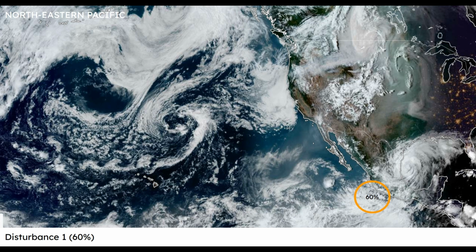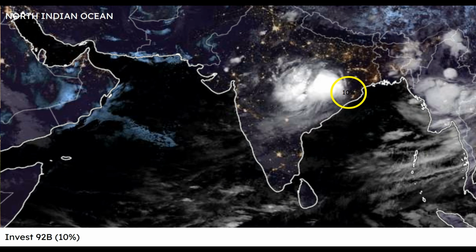Here's the Eastern Pacific. We have dropped the Central Pacific area of interest. No more Iona, sad. And we now have this area of interest. This is the only one. We had it marked last night. Now there's a 60% chance of formation. 92B made landfall last night, and since then we have downgraded it to 10% chance of formation with that massive burst of convection off to its west there.